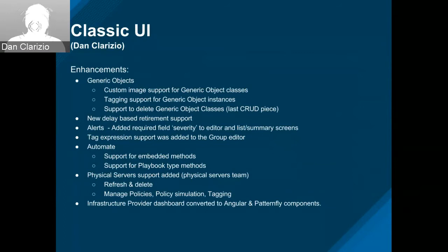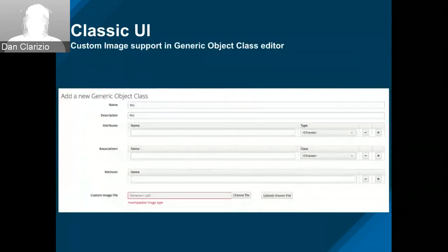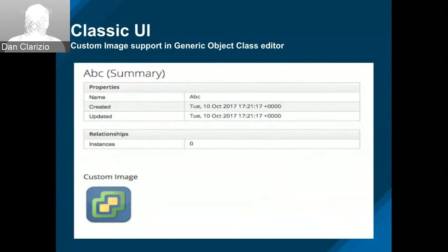So I got some screenshots. Next slide. So now in the generic object class editor, you can see there on the bottom, you can upload a custom image file. And the next slide, wherever you see those generic objects, you'll get to see that custom image for them. So very similar to the catalog items where we allow you to upload your own images. Next slide.